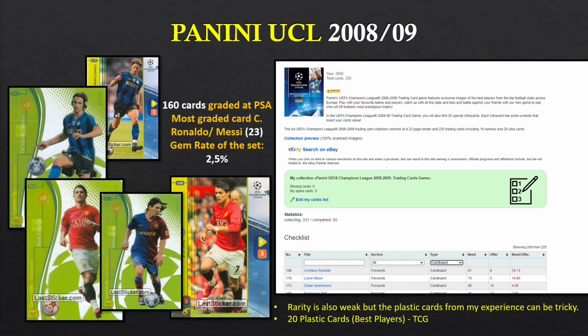20 plastic cards, basically the best players, and this is also a TCG. So they made the base set, let's put things this way, and then for the best players like Messi, Abramovich, Cristiano Ronaldo, they made a special card that actually looks quite nice.